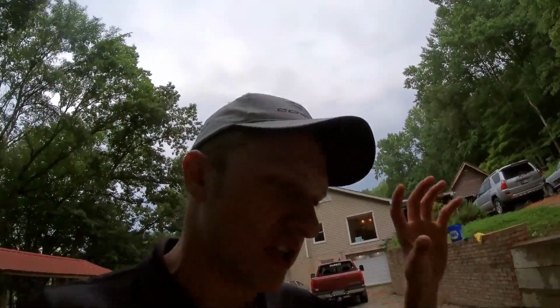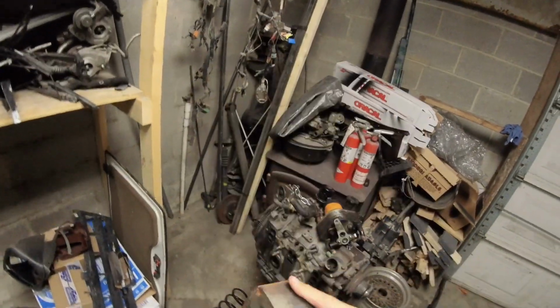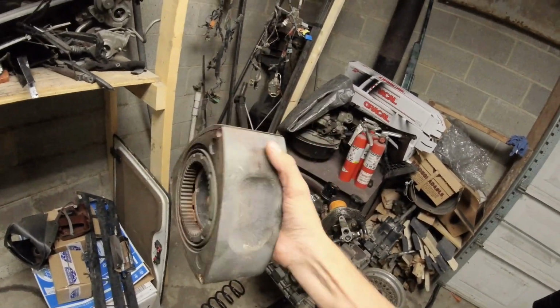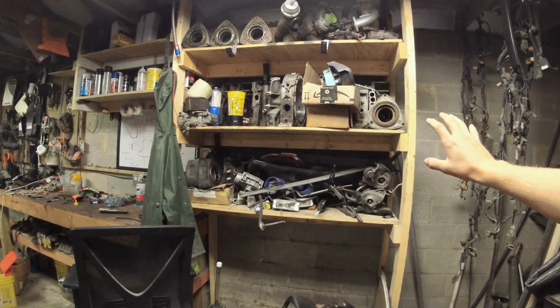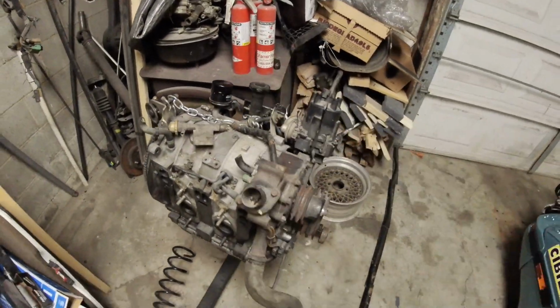For those of you who don't know much about a rotary engine, rotary engines have triangles inside of them that spin around really fast. Rotors is what they're called. They look just like this. There's two of them in your standard rotary engine. As you can see, don't call me biased, but I might be a rotary engine lover. We've got a lot of rotary stuff around here: RX-7s, RX-8s, trucks.